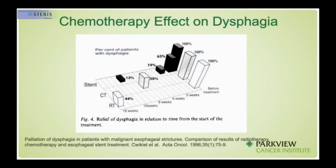So on the very top, you'll see all three lines. People start with esophageal cancer, and they all have 100% dysphagia in this study. Now, on the very top line, what happens after people get a stent placed, and how long does it take to palliate dysphagia? As you go down that top line, 100% of patients started in the stent arm with dysphagia. At 12 weeks, only 13% still had dysphagia after stent placement.